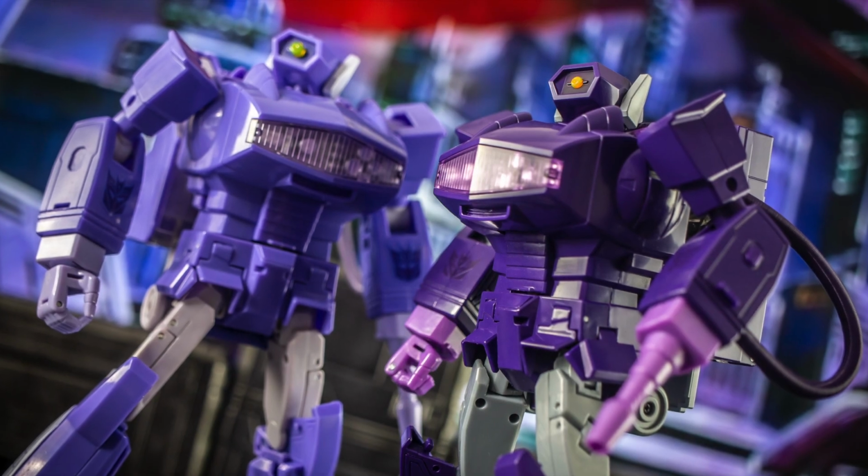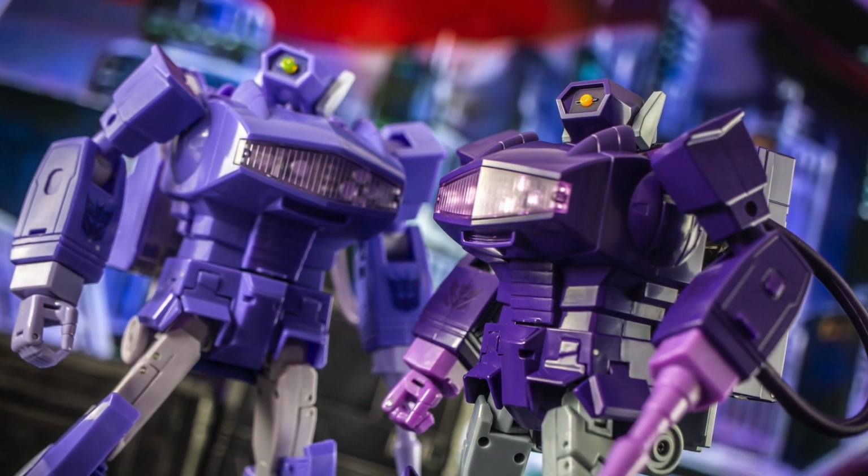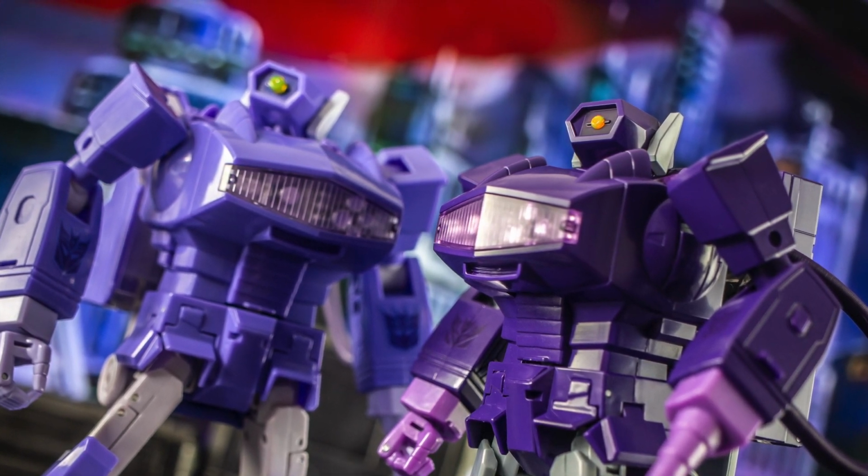Stick with the original lavender or switch it up and go with the new colour scheme instead. Not an easy decision to make when they both look as good as this. So let's examine which of them could be considered more cartoon accurate.